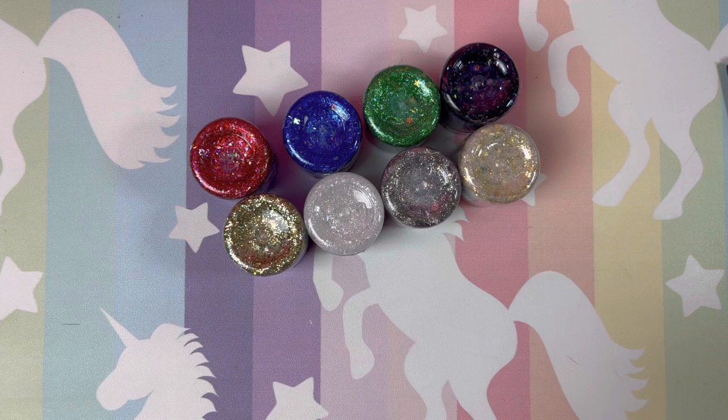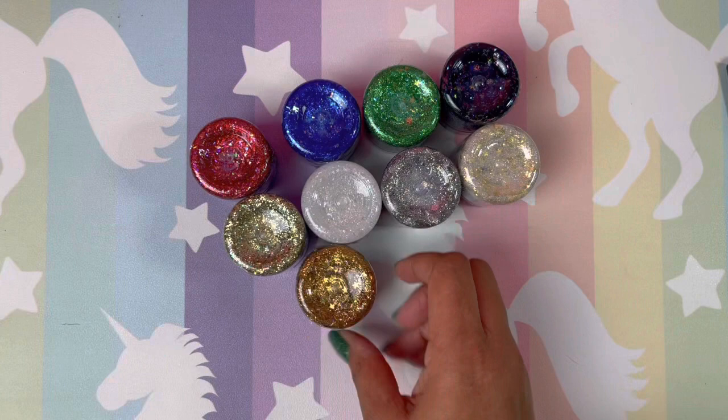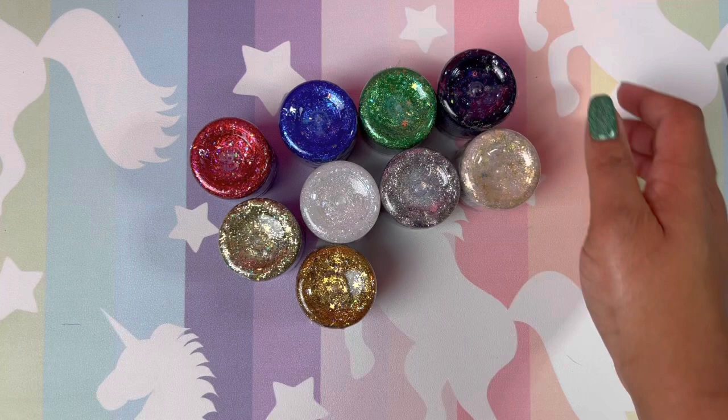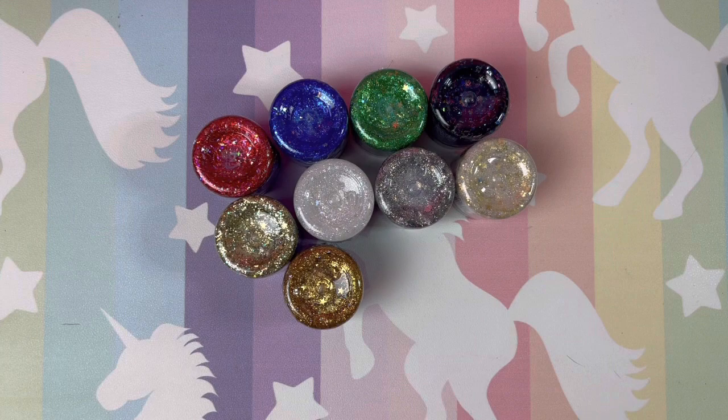Next color, my last color is, I'm trying to see, guys. I don't know. Nuclear Flare, I think. And it's like another type of gold. This is like a gold, and this is more like a rose gold, and this is like a lighter gold. But yeah, these are all the Stickles gels that I purchased. They're all still in the plastic. I haven't opened them yet. But I'm so excited to finally get all those.